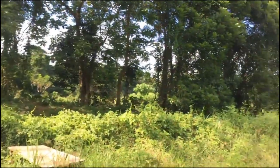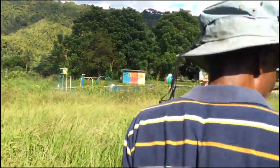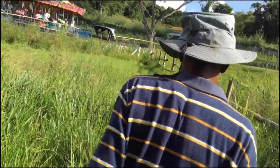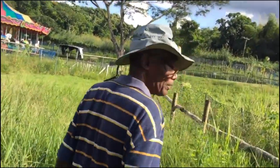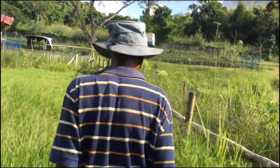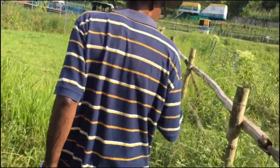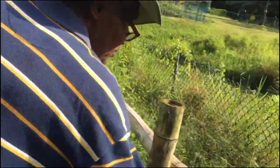So I'm assuming the first step, once you're up and ready to get really big, is to get the entire property fenced off, right? So that you can keep out errant cows and, you know. The property was fenced, you know. Okay. So it was fenced before. Aside from the river. Yes.